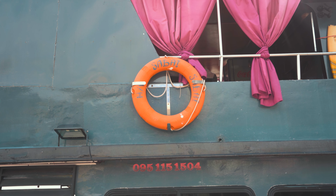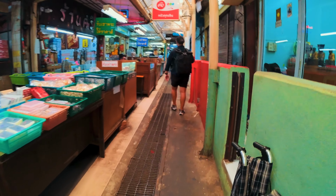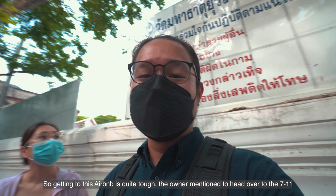So this is not your typical Airbnb, so getting here is quite tough, but we'll do a video guide later showing you guys how to come here using the 360 because it's not super easy and you basically need to follow your instinct. If you have a good sense of direction, I think it's acceptable, but if you're not very good with directions, you might actually get lost because coming through, we have to walk through very tight spaces through the market. So getting to this Airbnb is quite tough.